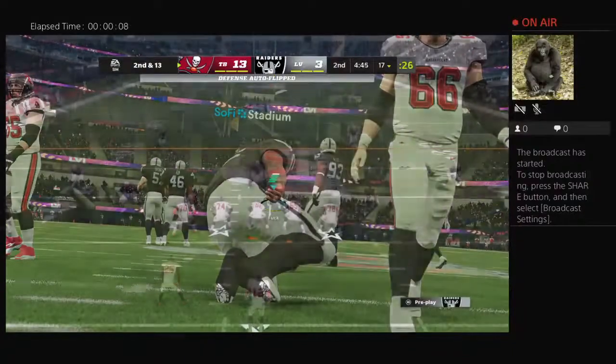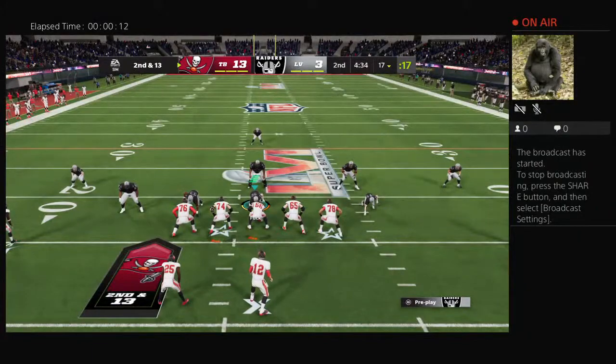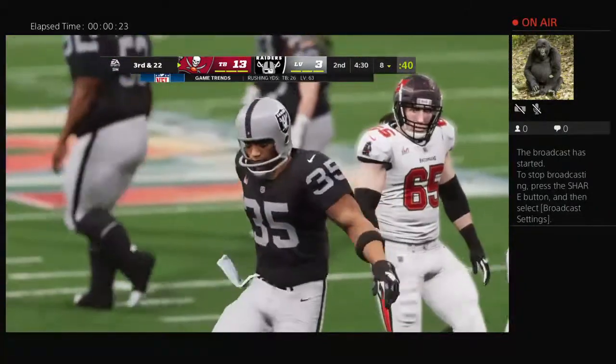Let's see how he bounces back. Yeah, because 2 interceptions for him in college and a half. I mean, that just didn't happen. Back at the 8-yard line. Okay, he's about to come out here.